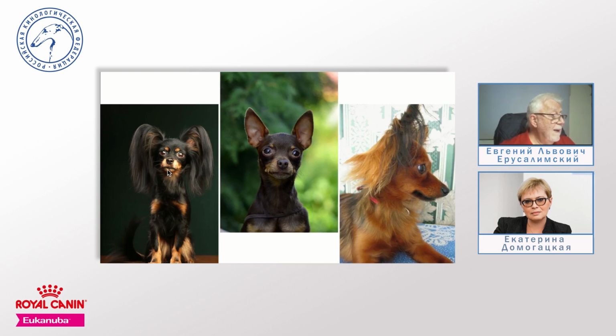Jaws, teeth. Scissor bite. Level bite extending to 2 or 3 pairs of incisors is permitted but undesirable. Teeth white, of medium size. Cheek bones flat, only slightly pronounced. It's very visible. Eyes. Quite large, rounded, expressive, well apart and looking straight ahead, as dark as possible. Eyelids are dark or matching the coat color, tightly fitting. The look is self-interested, clever, curious, friendly, and intelligent.